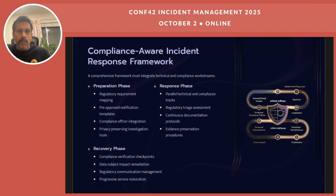We can divide this compliance-aware response framework into three different phases. The first phase is the preparation phase, followed by the response phase and the recovery phase. During the preparation phase, the framework should ensure that there are pre-approved notification templates and compliance protocols in place, that the team builds privacy-preserving investigation and analysis tools, and that regulatory requirement mapping is identified.